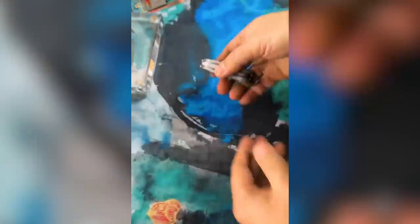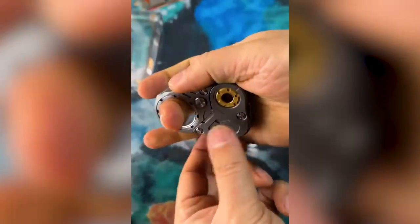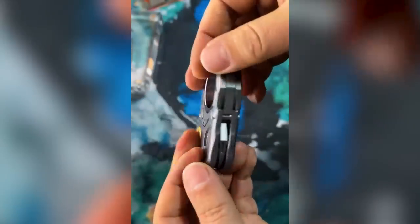Plus, it comes in a deluxe acrylic display case, making it a standout piece. At $508, it might be a bit steep for some, but for knife enthusiasts and collectors, it's a must-have.